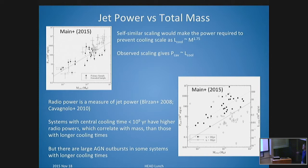The important thing to see in this plot is that the correlation that you expect, the mass dependence, is there for the systems with the short cooling times. What you probably can't see very well is that the open circles, the systems with the longer cooling times, have a much larger spread in radio powers. In particular, their average powers are considerably lower than for the systems that have the short cooling times.